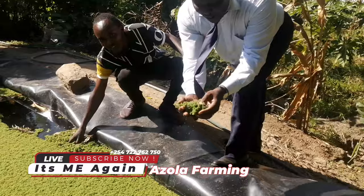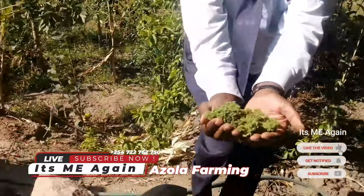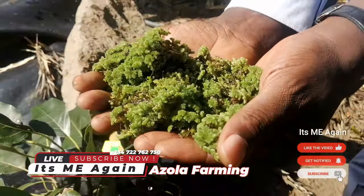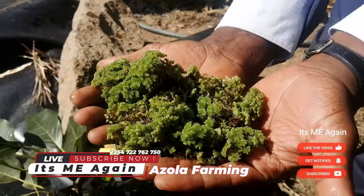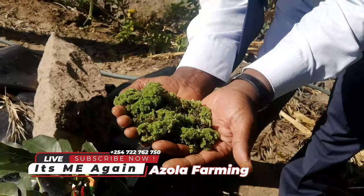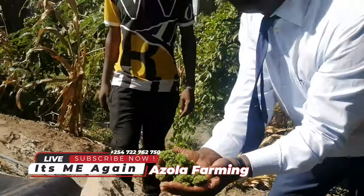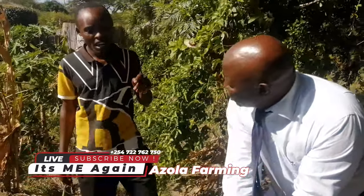Viewers, you can see what Azolla is all about. You may bring the camera close. This is Azolla. I don't know what it is, but I understand this is a bacteria, a fern, which is very, very high in protein. When you say very high in protein, what percentage of protein are you talking about?